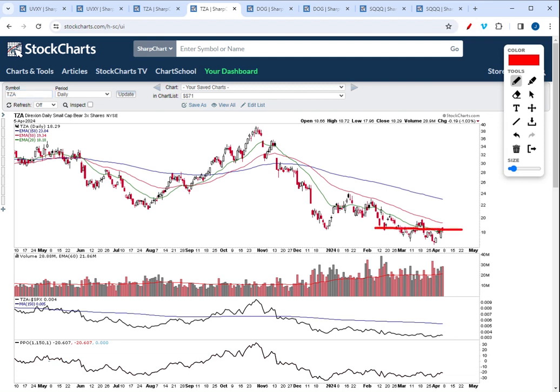You've got resistance here over the last month or so. It doesn't have as good of accumulation volume as UVXY, but there's lots of relative weakness that's still showing up in these small cap stocks.